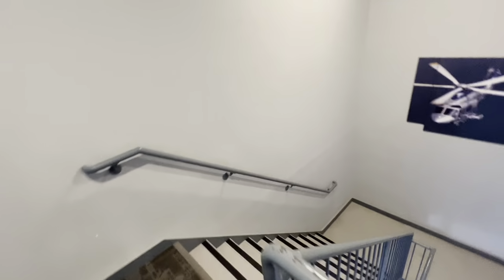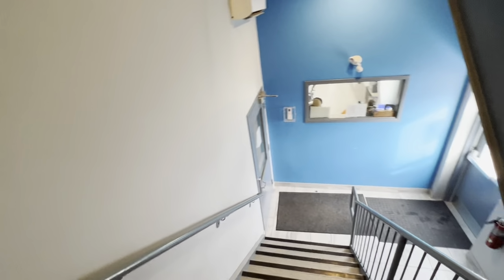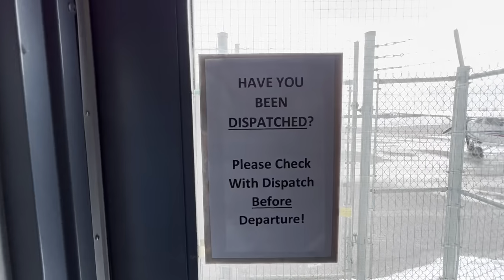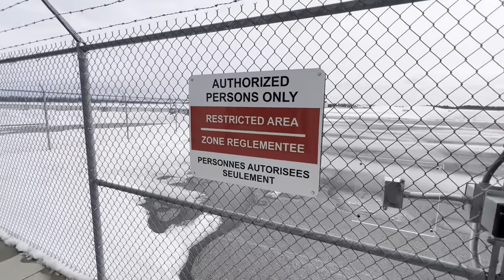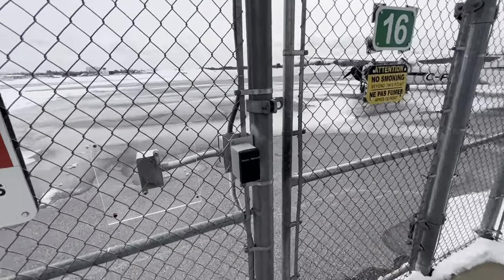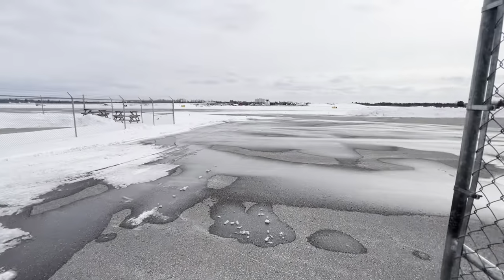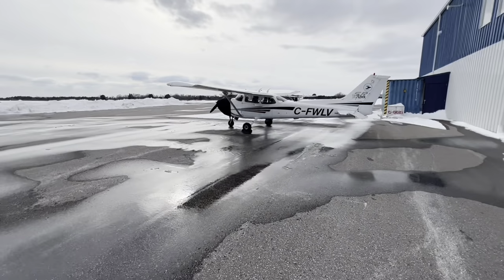So now let's go outside actually. Let's go see if there are some airplanes parked right out. Have you been dispatched? Please check with dispatch before departure. And here you can see authorized persons only. Typically, once you're set to go, dispatch will give you access. But I have my access, so there you can see the air traffic control tower in the distance.